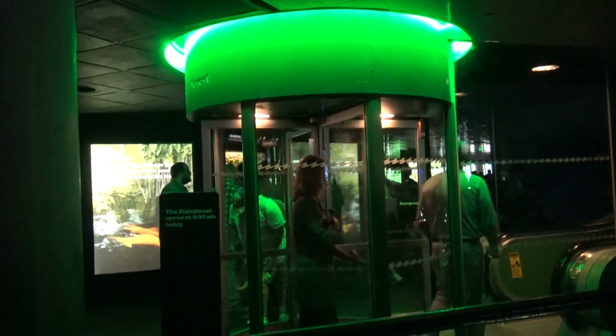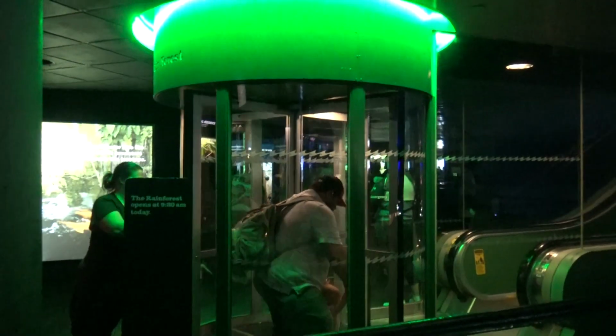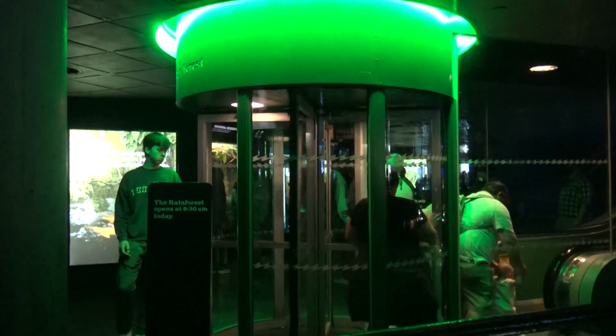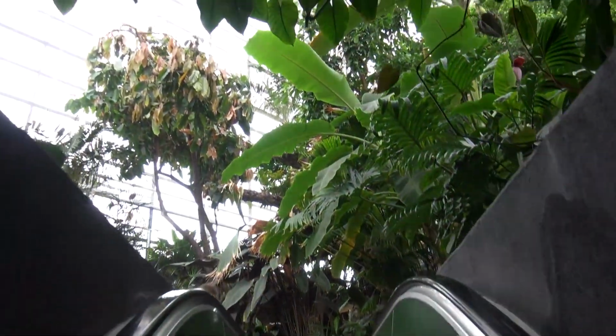But look, we have to go through the rotating doorway up another escalator because right here on the roof is the rainforest. As a kid, this was my favorite part of this aquarium. I was like, I've been to aquariums, I see fish, but this is a rainforest? Like I was saying, this is my favorite part of this. The fact that the roof is fully enclosed in a rainforest. Rocks on everything. And just look at it.